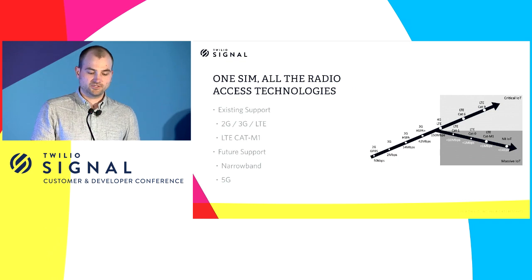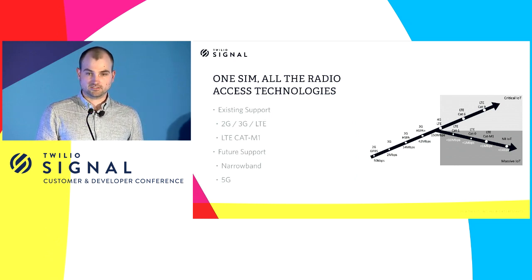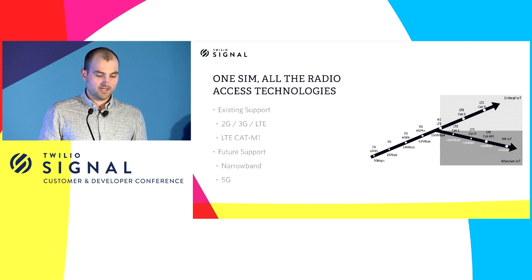And this feeds back to how we think about the Super SIM as kind of our long-term platform. Right now, Super SIM offers kind of the standard access technologies that we're all really familiar with. On the Super SIM, we offer 2G, 3G, LTE. We also offer a flavor of LTE called Cat M1, which is another low-power LTE protocol. In the future, we want to have all the technologies on this SIM. So then we'll be adding narrowband, and as 5G support becomes more widespread, we'll be adding 5G as well.